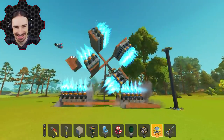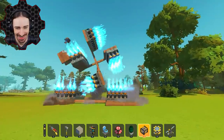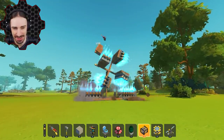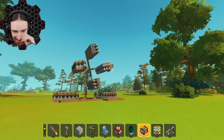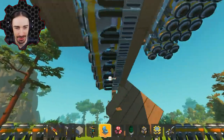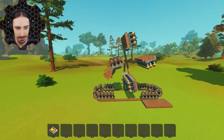Oh my God, why is there a... This is so bad! This is so bad! I feel like this was made before the Weld Tool existed. Oh, why is there a seat on this? Hold on, I want to try. Get the seat. No, that is terrible. Okay, all right, here we go. There you go, good luck.